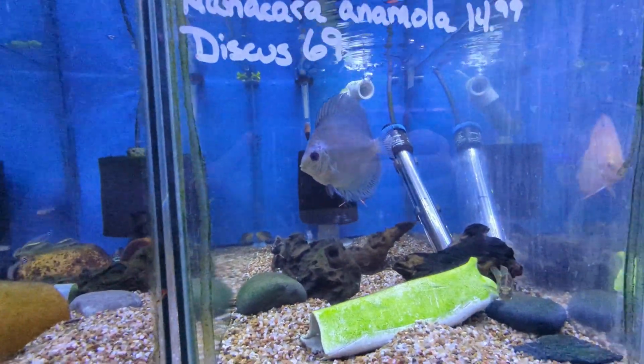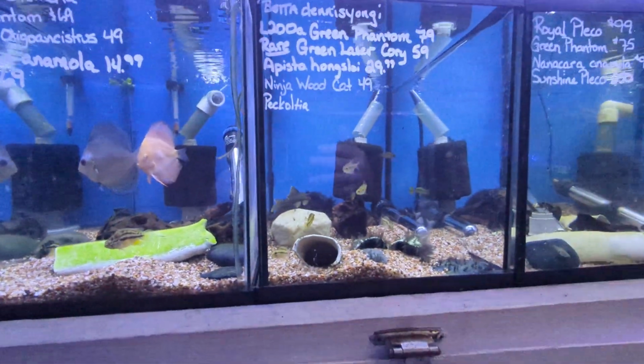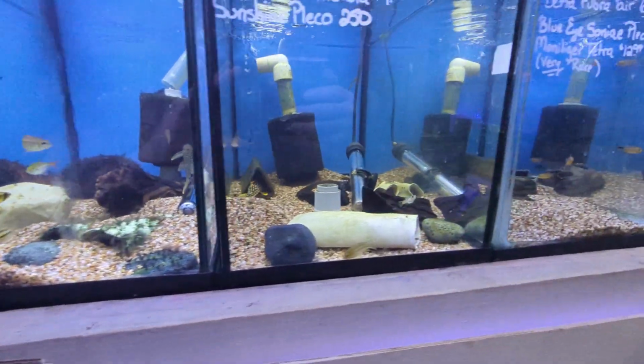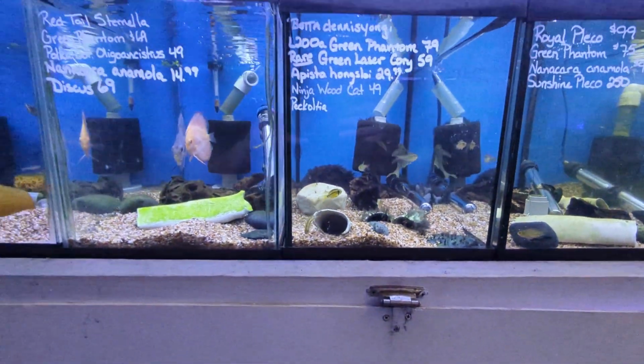I got a discus in there, $69. Not bad. If you're looking for epistogrammas that they don't sell at some of the places around here, then this is your place to go. They always get epistogrammas in here from local breeders and from their shipments.